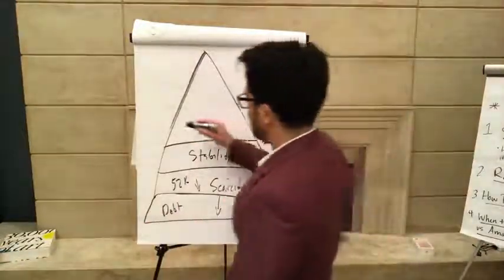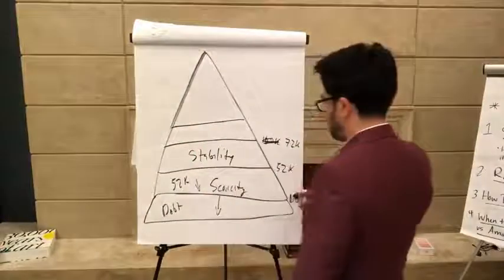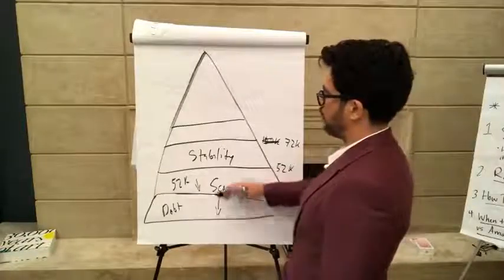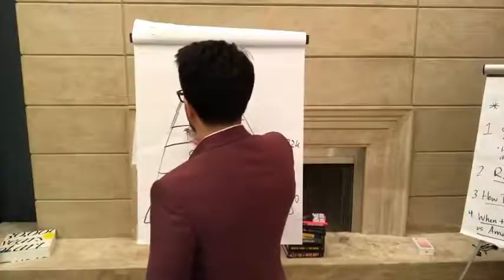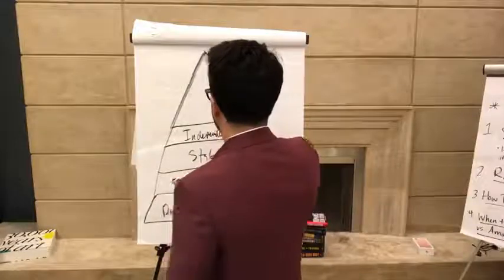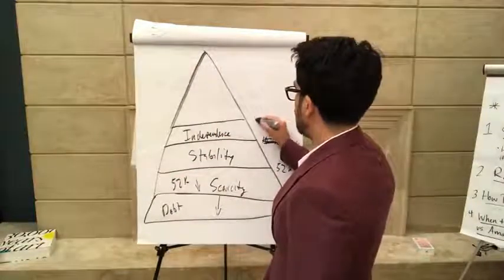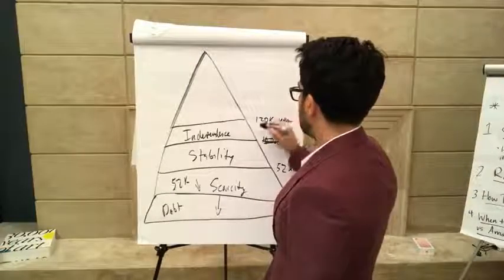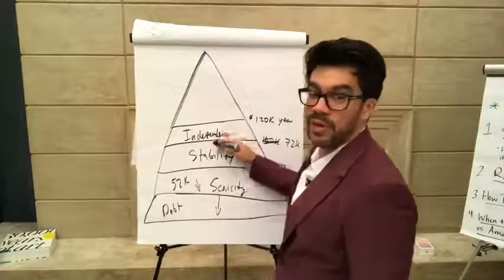And then above here, and I remember all these stages. I remember being below zero. I remember being below 52, below 72. I remember going through this. And then you get to a level which I call financial independence. And this is an important place to get to. So that's, let's say, between $72,000 and $120,000 a year. Because I remember getting to this stage. You're stable and independent.